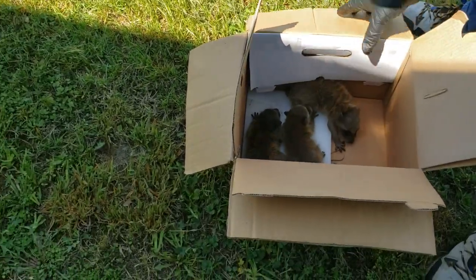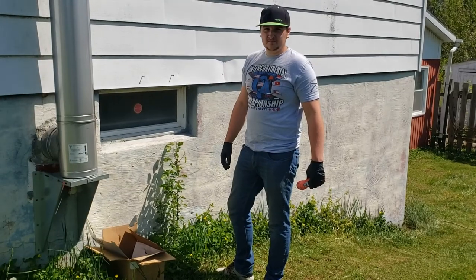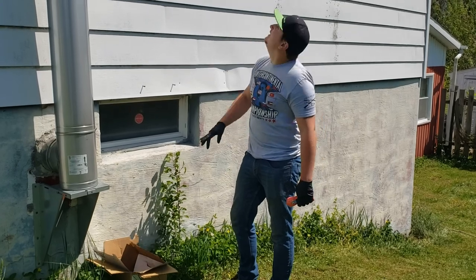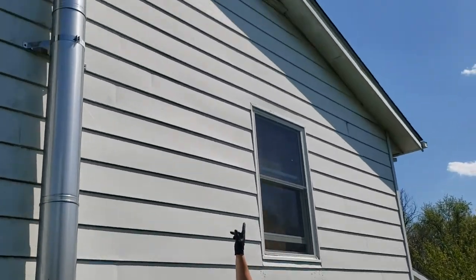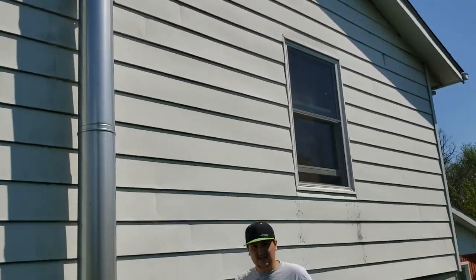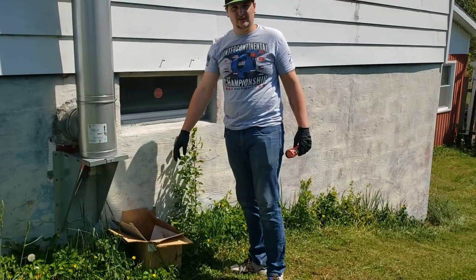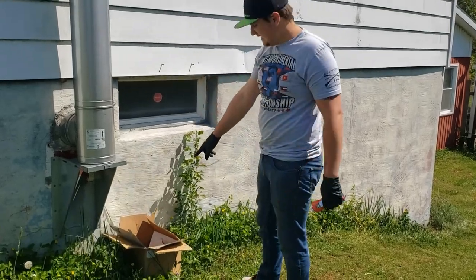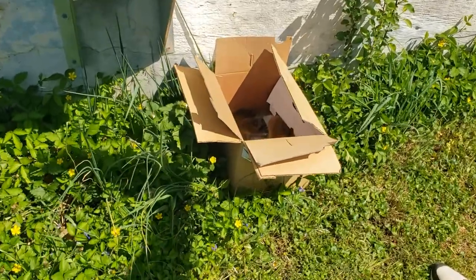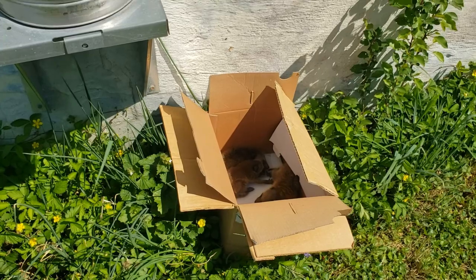All right, well, that was good timing. So we're going to go around here. All right, so what we're going to do, there's the main entrance point. We got a busted screen up on the eve there. What we did is we got these 3 kids out. They were up in the nest right up above the eve there. We're putting them here so that their mother can come out and get them. No use taking them away or anything right now. Just get them out and she takes them away.